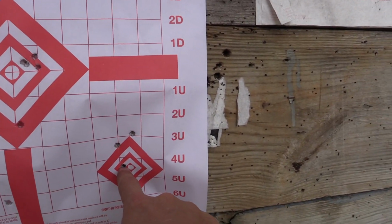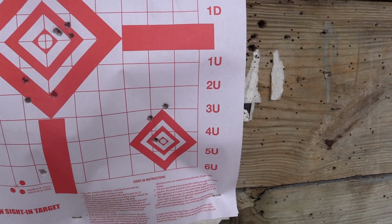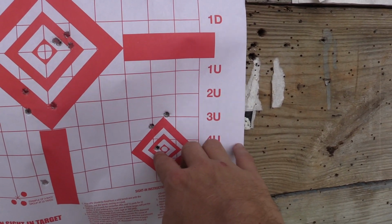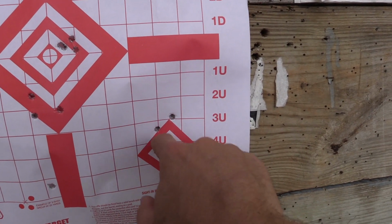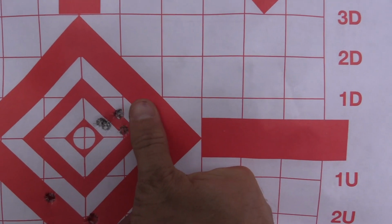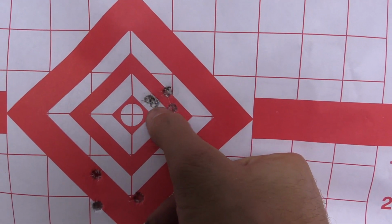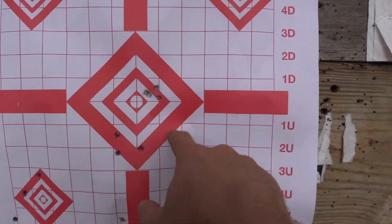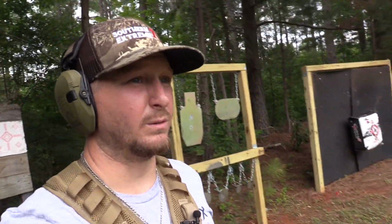Still, from a killing a deer perspective, what do the old timers say? Hit a pie plate at 100 yards, you can kill it. I don't necessarily go by that, but definitely that's going to kill a deer. But I want to find groups that are more like that one right there. That's what I'm looking for grouping wise in my deer rifles. But all in all, a pretty sweet little gun.